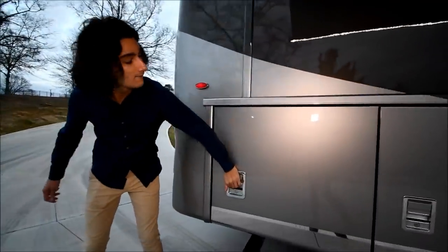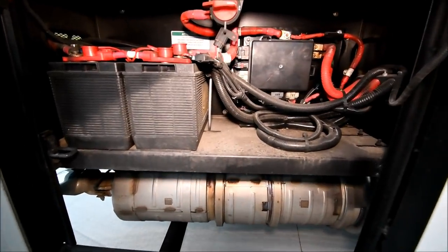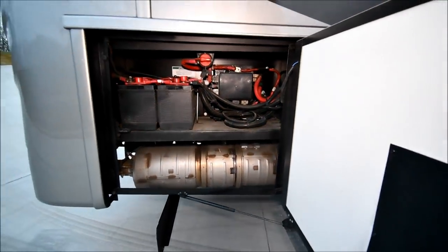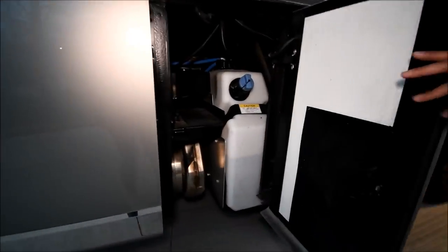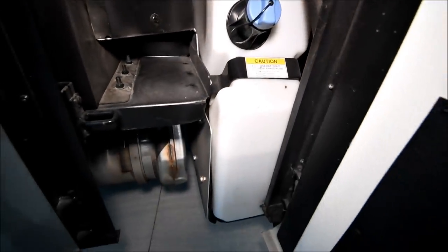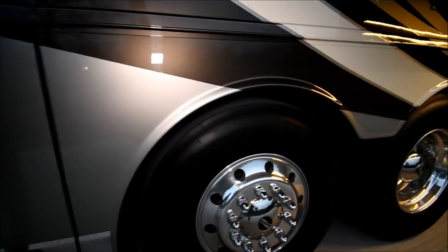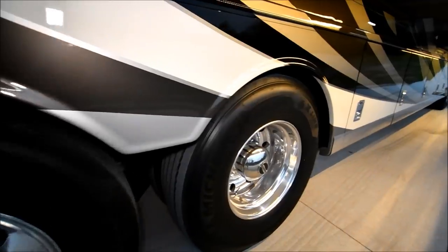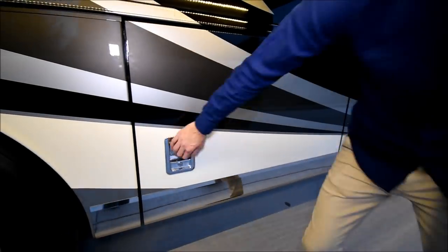All right, and let's open these compartment doors now. That's your two chassis side batteries, as well as a nice cutoff, part of your exhaust system down underneath. That's your DEF fluid tank. And that is a large tank, a lot bigger than some of the first older buses had, so that's a nice plus. Some of these doors need to be adjusted just a little bit, or they just need to be shut really hard. This is part of having a pretty new coach.